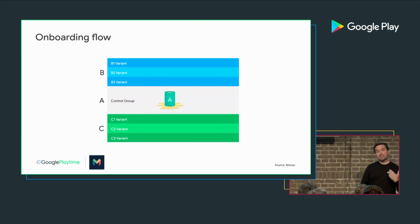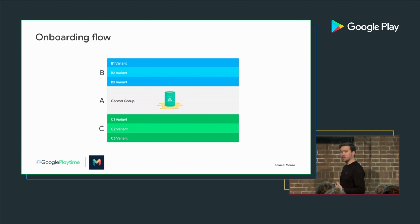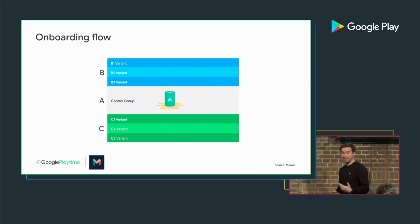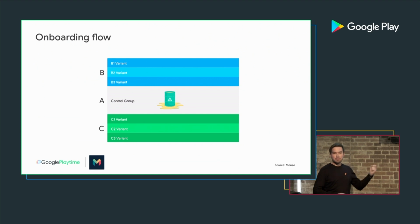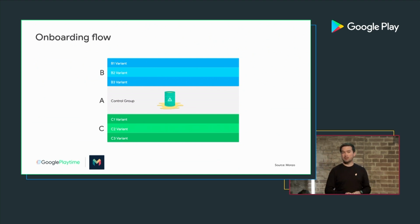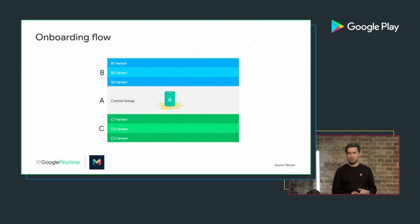And because this was only detected after we had launched it, we were already in a new sprint working on new A/B tests, which were also compromised to some extent. Something as simple as this actually set our team back by a few weeks, which was a huge setback for us.